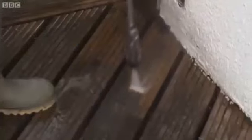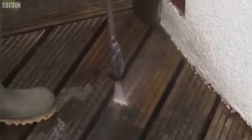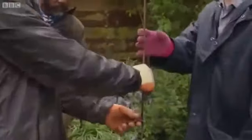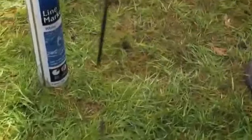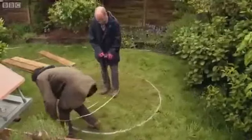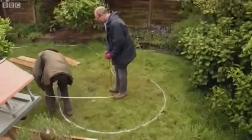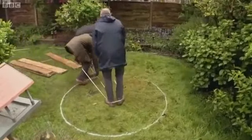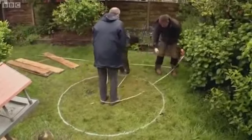While Stuart gets to work sprucing up the old decking, it's time to mark out the circle that will represent a black hole in space. Danny and AJ choose and mark the centre point of the circle and attach a tape measure to it. Then, keeping the tape at a fixed length, they mark the circumference with spray paint.